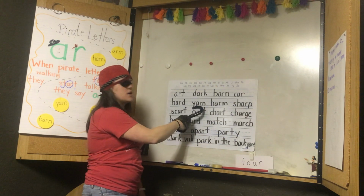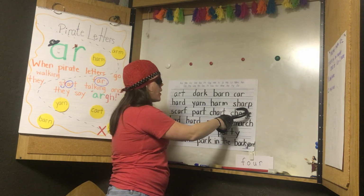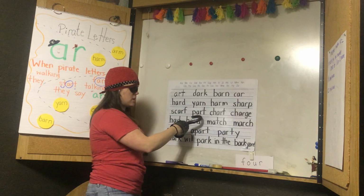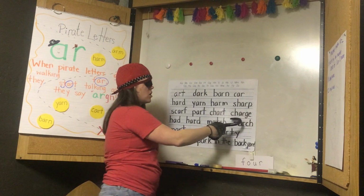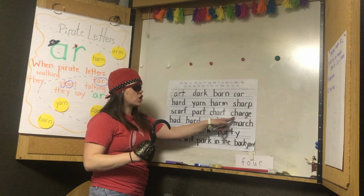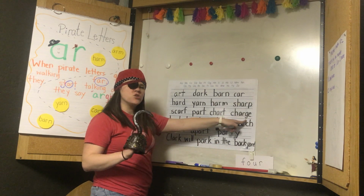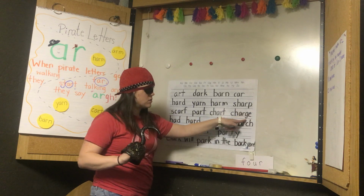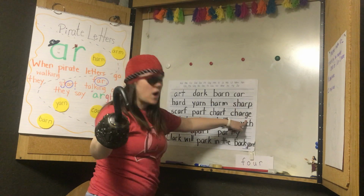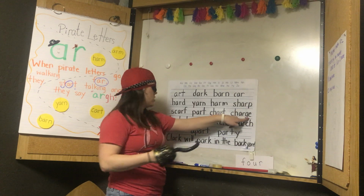hard, yarn, harm, sharp, scarf, part, chart, charge. I'm going to slow down there. Ch, ch, R, j, j, j. Why does that G make the j sound, the soft G sound? The G is soft when I, E, or Y come after. We see that E, so we know it must say ch, R, j.